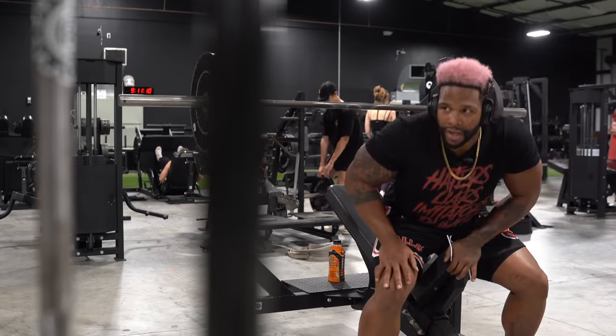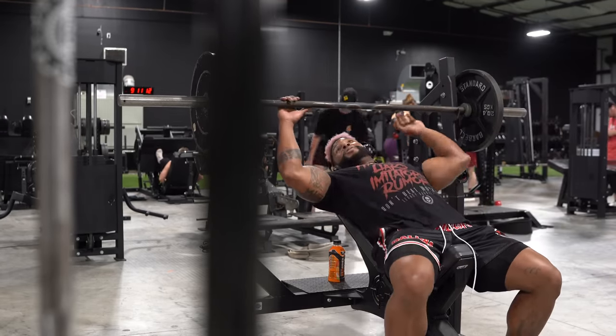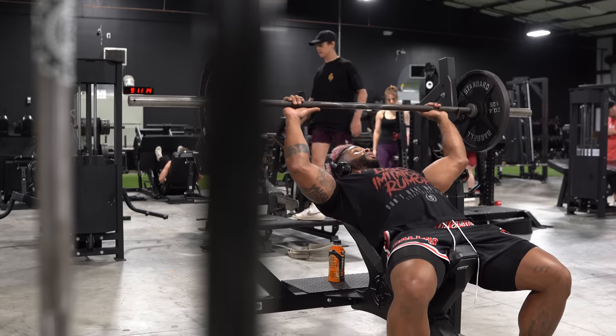Now we on y'all favorite exercise, bench. I've been focused a lot more on incline bench lately.